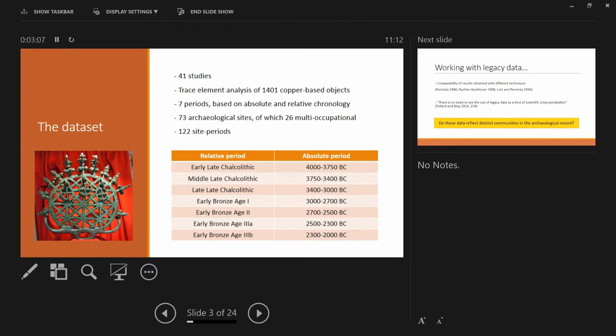So the first step in our pilot project was to gather all the published chemical analysis of copper-based artifacts dating to the late Chalcolithic and early Bronze Age, and that were distributed across an area stretching about 1,890 kilometers from Anatolia to northern Mesopotamia. And so the data were assembled from 41 studies conducted over almost 50 years, and varying in the number of objects analyzed, the region and the time period they focused on, and the analytical technique used.